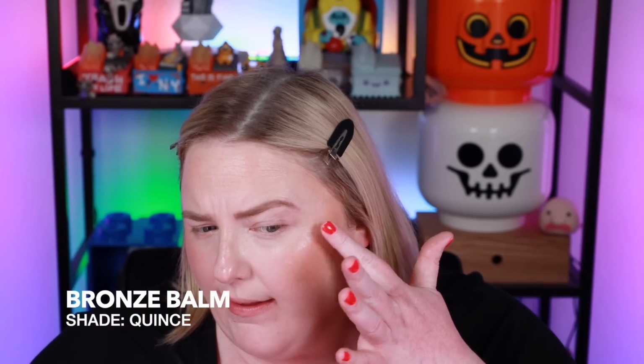I also like being able to apply it directly from the stick because when I do that, normally it kind of messes up the products underneath. It usually acts like a magnet, right? And it just picks up everything that you put down, and then it creates this really gnarly bullshit that you have to deal with. But this though, nope. That does not happen. We never have to worry about that at all.